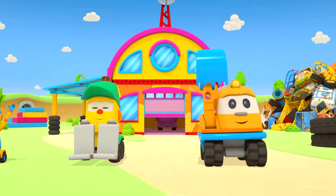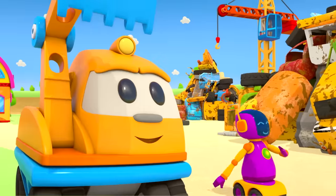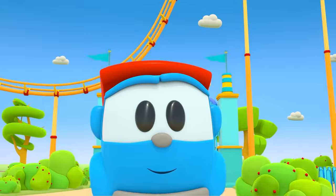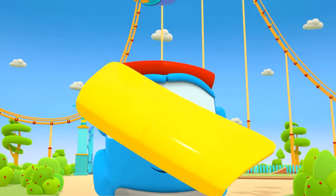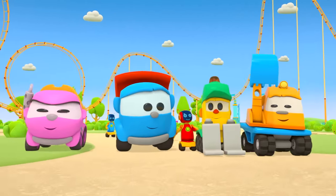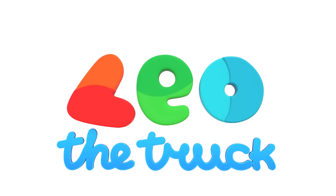Lefty and Scoop, robots and Leia, having a lot of fun. Who's the fastest one? They build the cars that are so good. Wheel, motor, and hood. Who brings the parts? It's Leo. Leo the truck. Leo the truck.